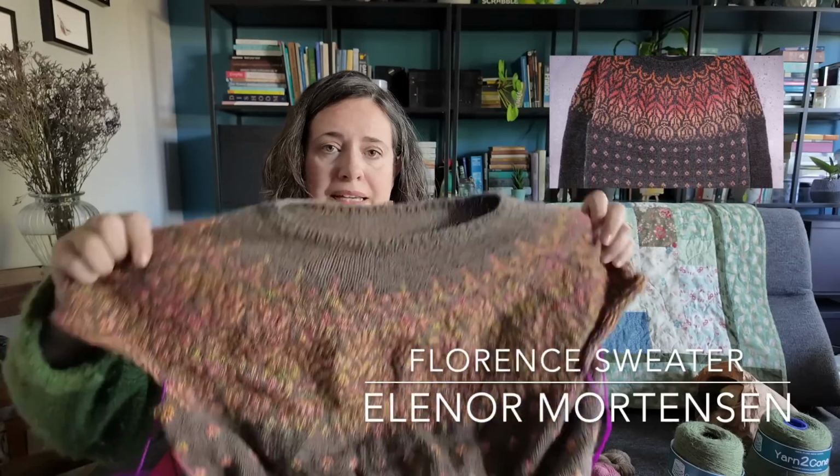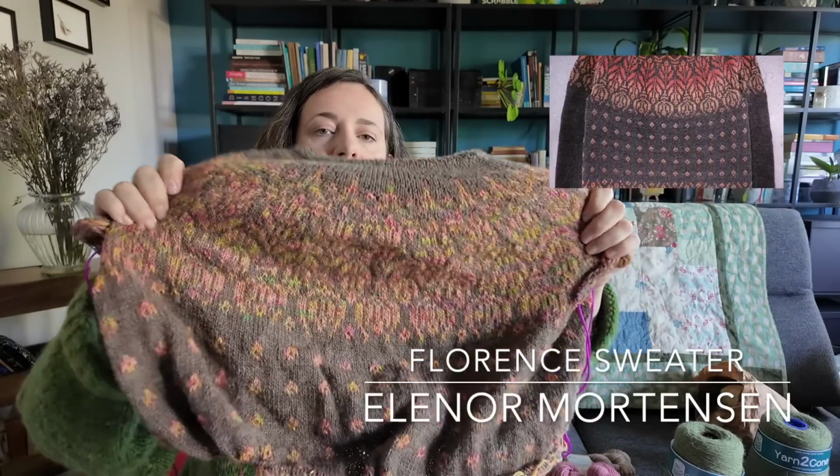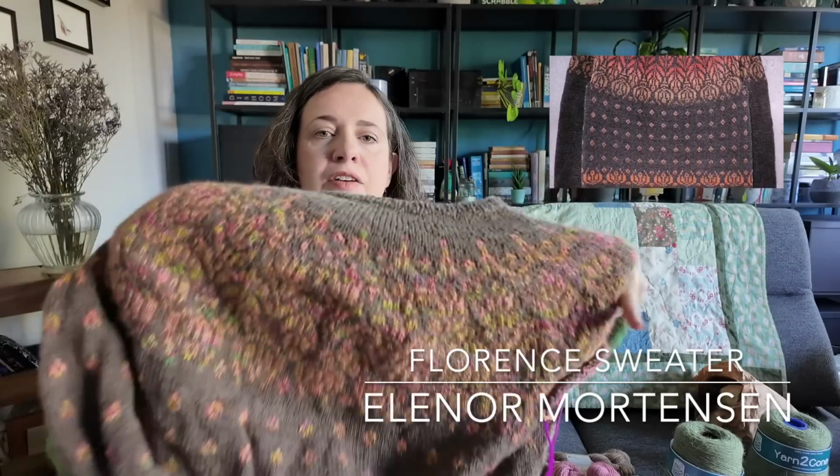So yes, as I said, I don't have any finished objects to show you today, but I do have a couple of WIPs. And the first one is my Florence sweater from Eleanor Mortensen. Now I haven't made a massive amount of progress on this since you last saw it. But I'm absolutely in love with these colours.